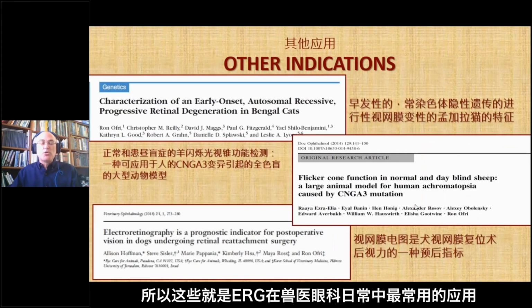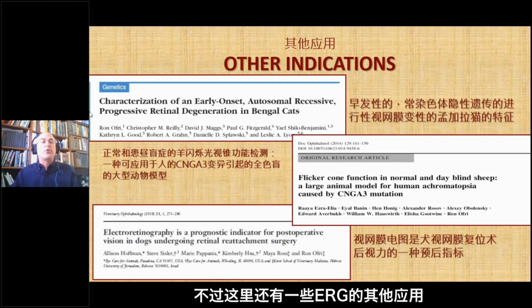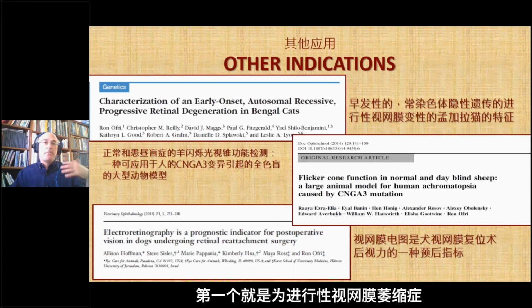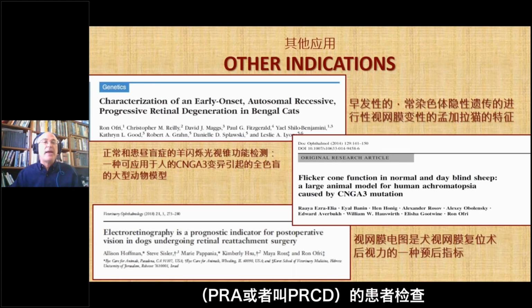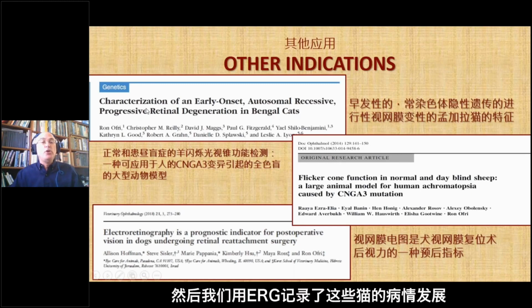So these are really the most common indications for ERG in veterinary ophthalmology practice: workup of patients with cataract prior to surgery, and workup of blind patients presenting with amaurosis. However, there are other indications for recording, and I've published several papers on the subject. The first would be to work up patients with progressive retinal atrophy, so-called PRA or PRCD. Here we published a paper looking at progressive retinal degeneration in Bengal cats, and we used the ERG to record the progression of the disease in these cats.